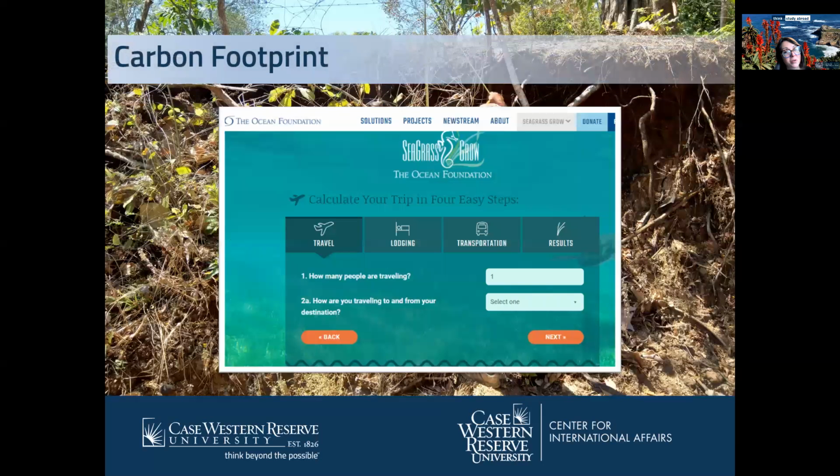So now you know where you want to go, or at least you're starting to think about it, but how do you get there and how can you be sustainable with that? Travel leaves a significant carbon footprint. The definition of carbon footprint is the amount of carbon dioxide and other carbon compounds emitted due to the consumption of fossil fuels by a particular person, group, etc.